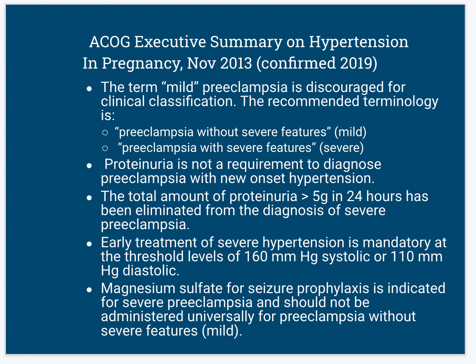So in this executive summary from ACOG, which they first said in November of 2013 and confirmed in 2019, they stopped using the term mild preeclampsia. The recommended terminology is preeclampsia without severe features or preeclampsia with severe features. So that is how we are to refer to it. Proteinuria is not a requirement to diagnose preeclampsia with new onset hypertension, and they eliminated proteinuria from the diagnosis of severe preeclampsia. That was a big change, which you probably don't even need to worry about anymore because it's been a few years now since we made that change.